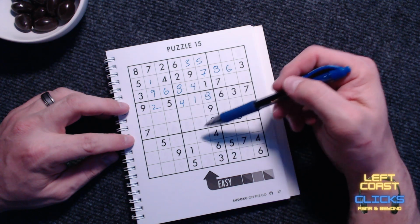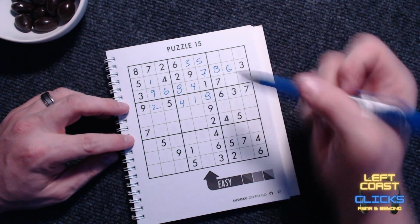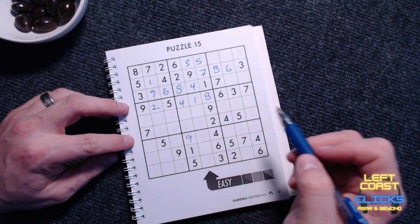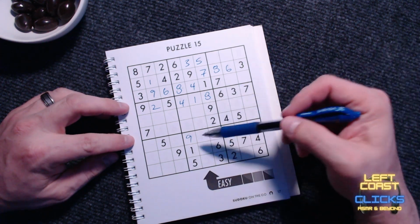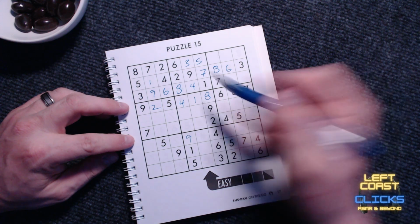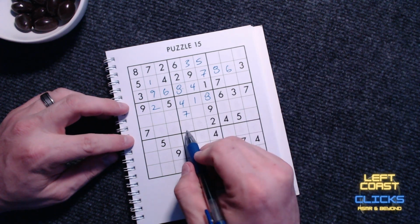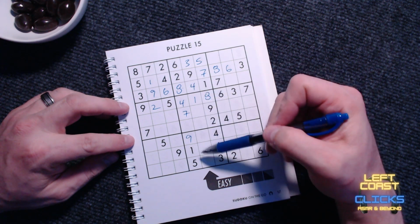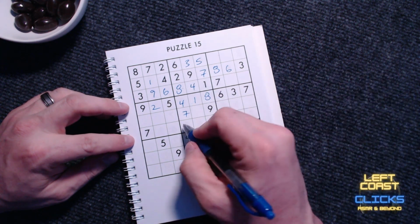8 and 9. 9 has to be here, because 9 can't be either of those, because that's a 9. So that also means the 7 has to be there, because it can't be there, because that's a 7. 1, 2, 3 is the only one left. 3.